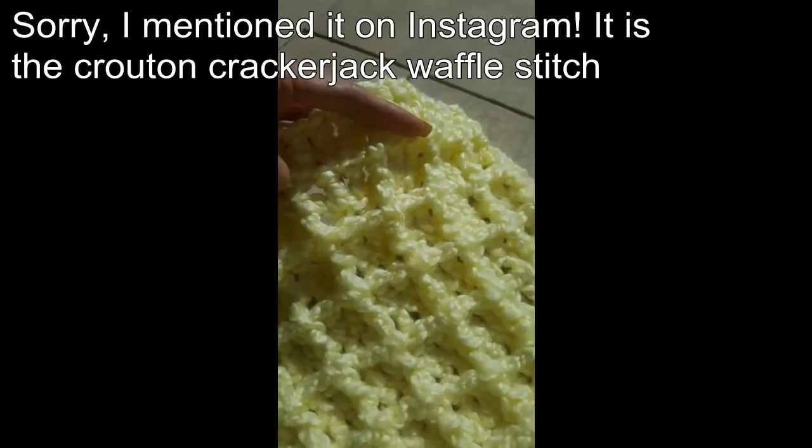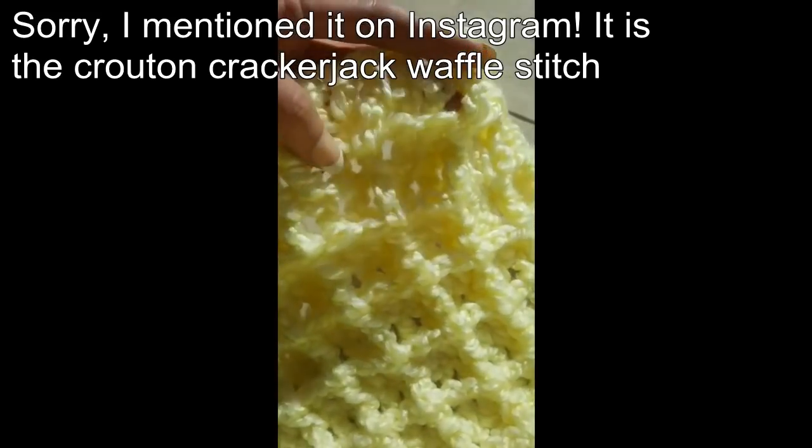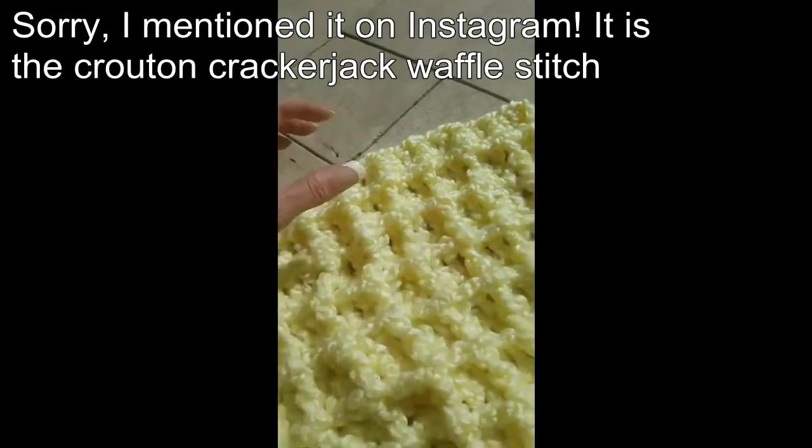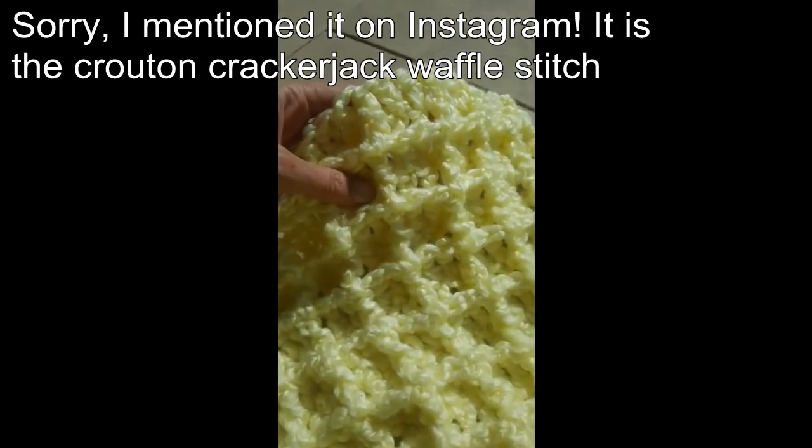So I finished that fun afghan that I was doing that I showed you the stitch on, and it went really quick and it was mindless. It was just really easy. Once you do the first 3 rows, it goes super fast.